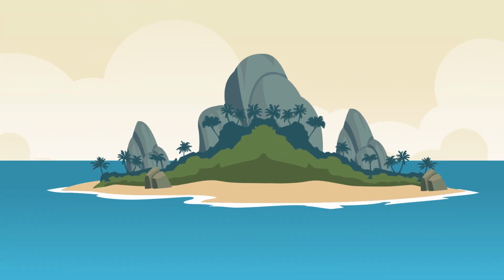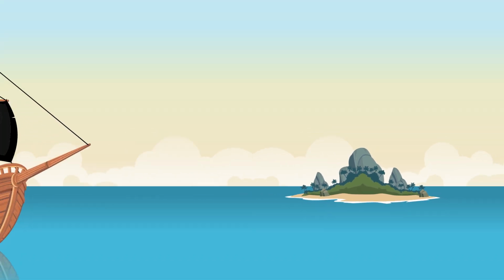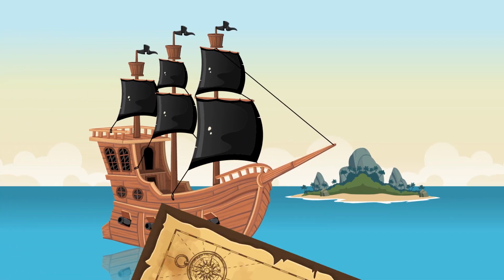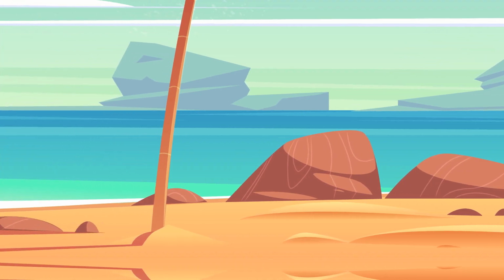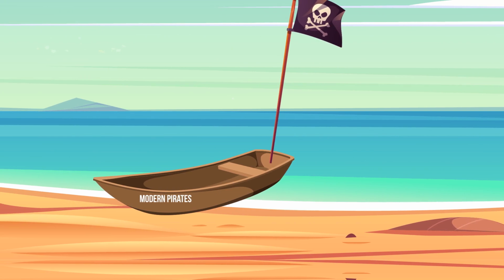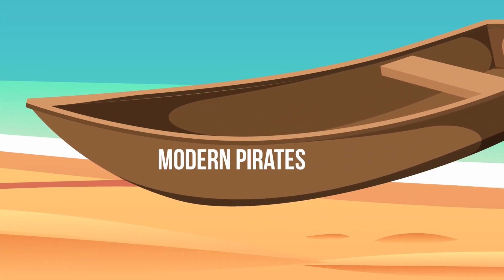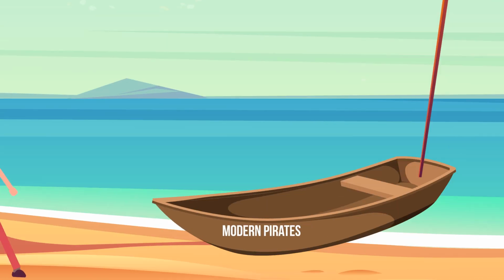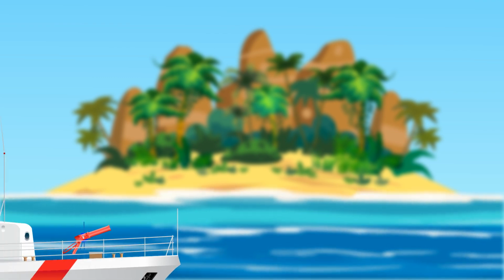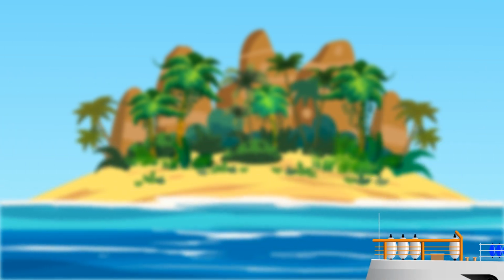There's also a legend that a pirate hid treasures here a long time ago. And, so that no one would ever find it, he brought snakes to guard his gold. Of course, there's no chest with coins here, but the island is attractive for modern pirates, even today. Golden lancehead snakes are an expensive commodity, so bad people often visit this place to hunt the reptiles. That's why the Coast Guard is always on duty around the island.